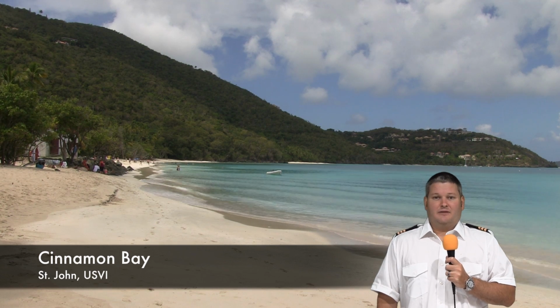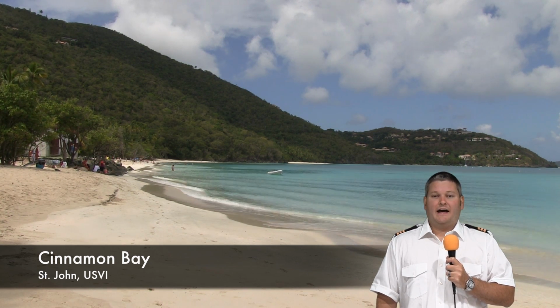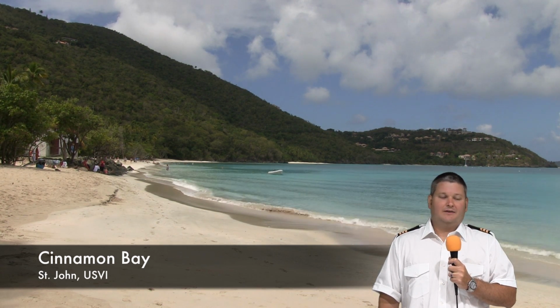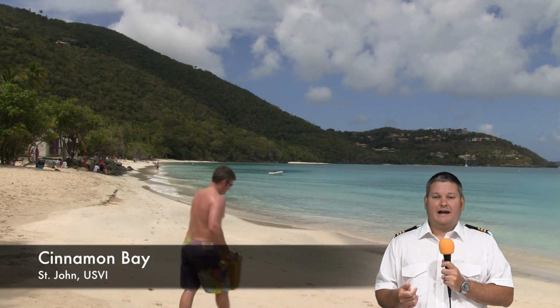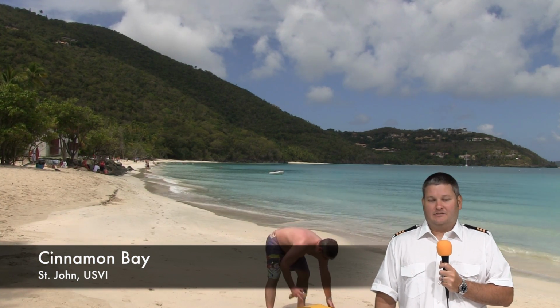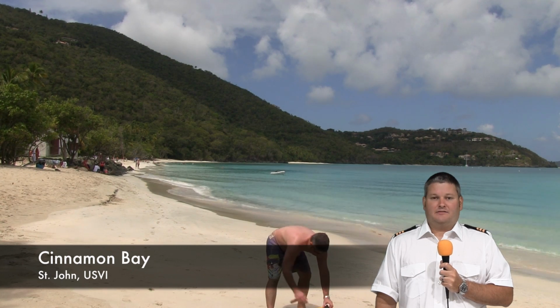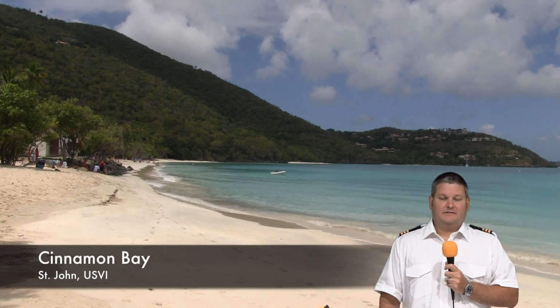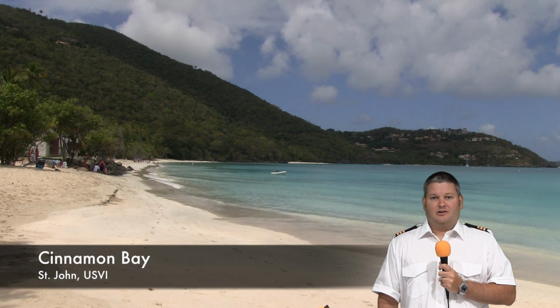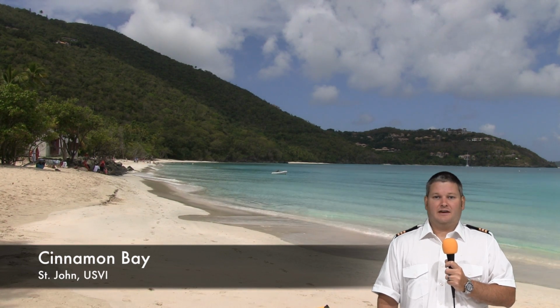But Cinnamon Bay is a great place to paddleboard, kayak, snorkel. Well, the snorkeling's all right, but it's mainly for paddleboarding, kayaking, Hobie Cats. It's a really nice place to spend the day, and they have restrooms and a restaurant down there, so it's definitely a get there early and leave before sunset kind of place.